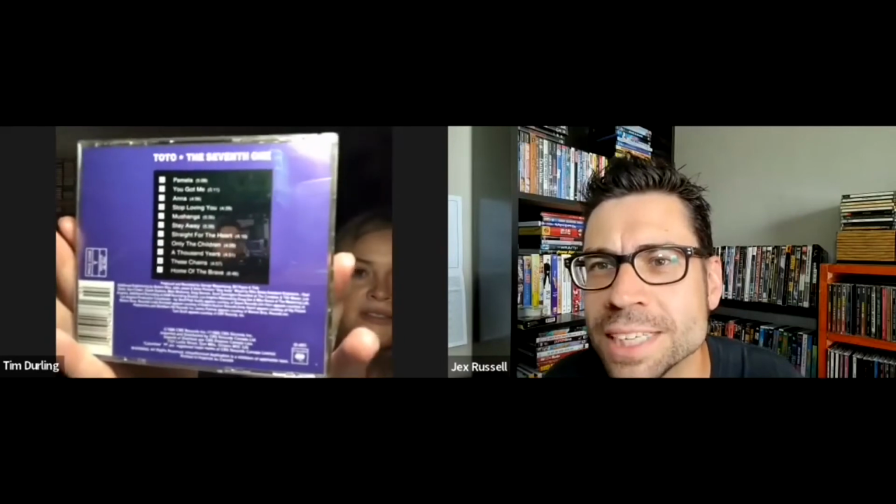And this is Toto, the 7th one. So it's purple. And it's very pretty on the back. Look at that. Oh, so we've seen pink, we've seen purple, we've seen everything. Purple, and then we have a band on the inside.